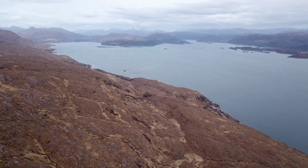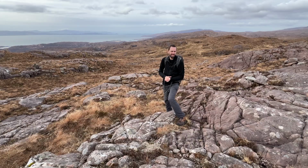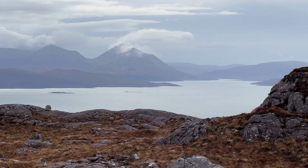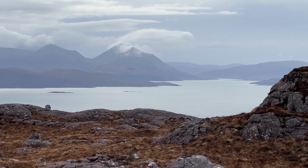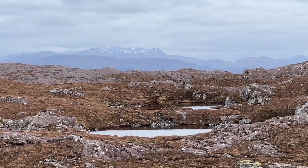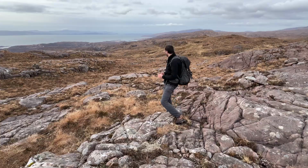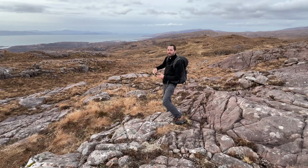So the sun has got decidedly less intense, and there's actually quite a cold wind here. But there is a beautiful view in the distance with the clouds rolling over the tops of the Coolins over there on Skye opposite. And I can see the snow on the Munros over to the east. I can't remember which ones those are because those are ones which I'm not all that familiar with, but it looks pretty. And I've got to go all the way back down there.